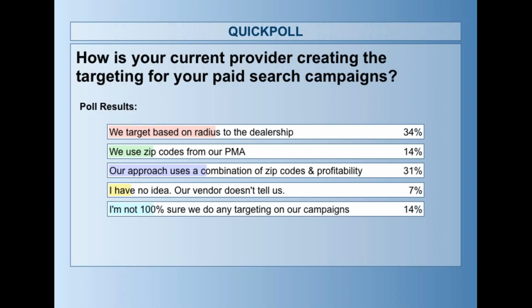Now, another large percentage of today's audience, 31%, says that their approach is a combination of zip codes and profitability. Only 7% of today's audience admitted that they have no idea because their vendor doesn't tell them. And 14% of today's audience say they're not even sure they do any targeting on their campaigns.